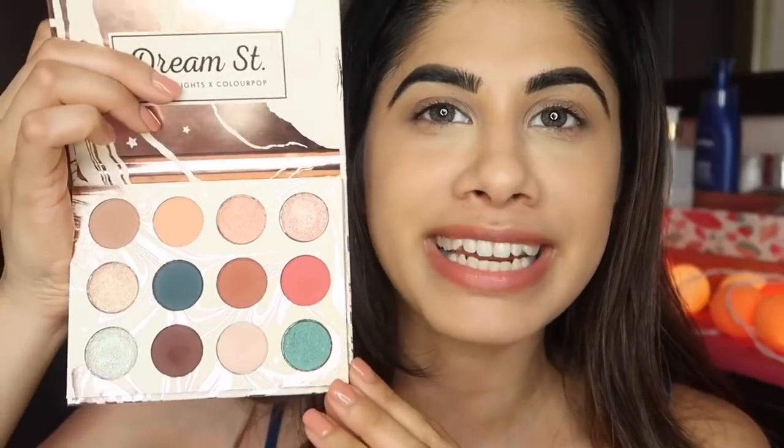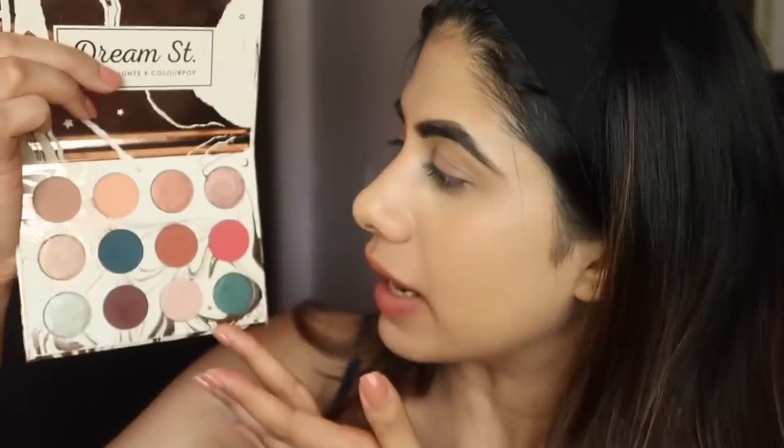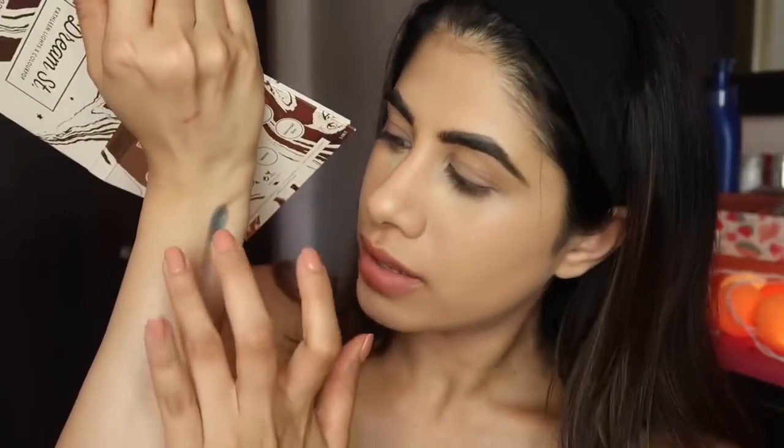But this is the palette. It looks so pretty. I love the shadows here. I would use every single color in this palette. I think it is stunning. I love the swatches, they're amazing. So these are the swatches. Can you see how pigmented they are? Dude, they're so pigmented. It is ridiculous. Oh my god. Wow. That is brilliant.